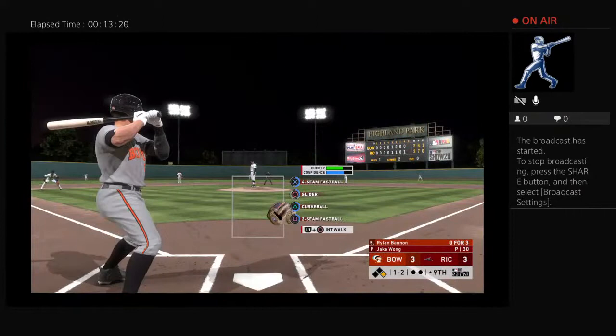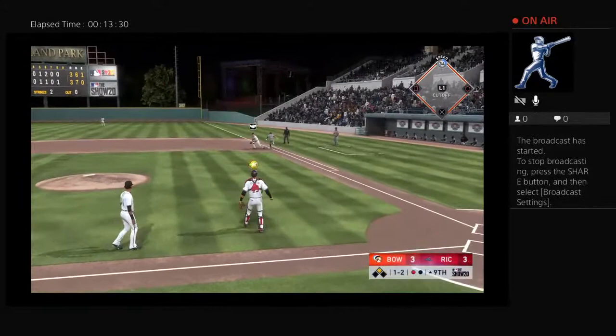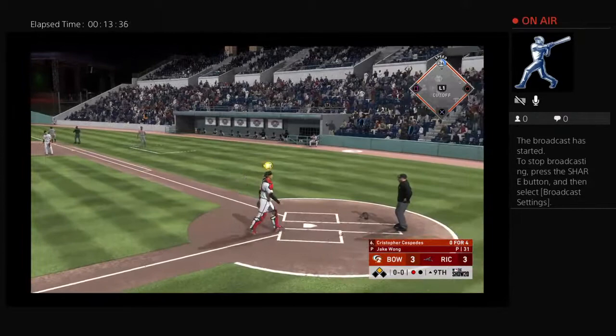Into the box now, Ryland Bannon. Go-ahead run at first, nobody out. Bit of a surprise here as he's going to try to lay one down. Throw is going to go on to first, so a perfect sacrifice there as now the go-ahead run moves into scoring position here.